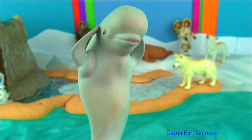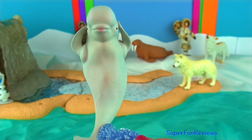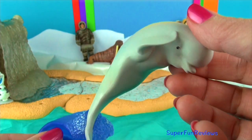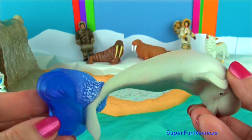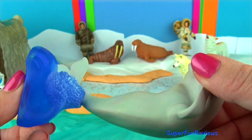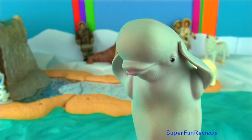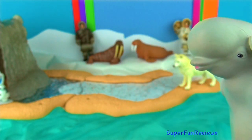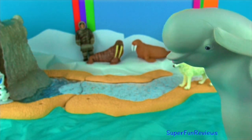This is Bailey the beluga whale from Finding Dory. Beluga whales are the smallest whale. They live in coastal waters of the Arctic Ocean and in the subarctic regions. When ice starts to form, the belugas migrate south towards warmer water. They are easily recognized by the white skin and rounded forehead, and they have no dorsal fin.